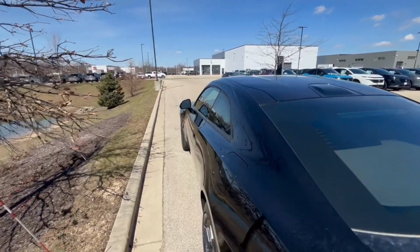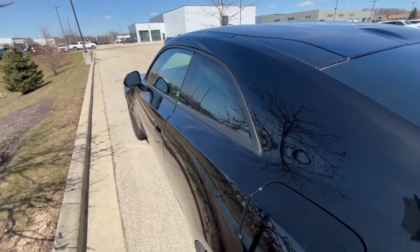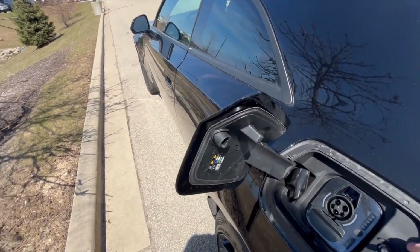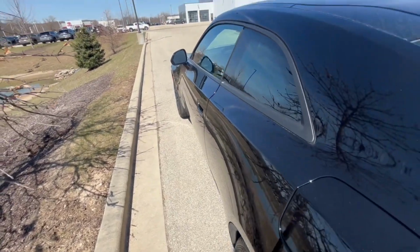Moving along to the back of the vehicle, this is where you actually charge your vehicle. So you just open this up and then you can charge with 2 different connectors, and there is a little release button there as well.